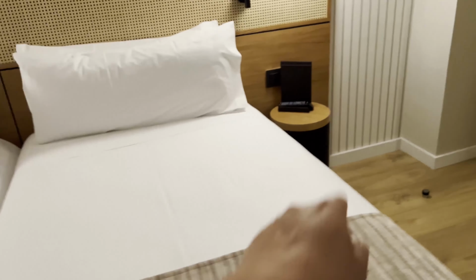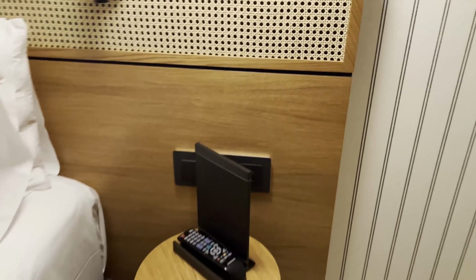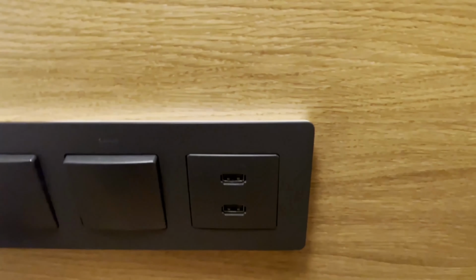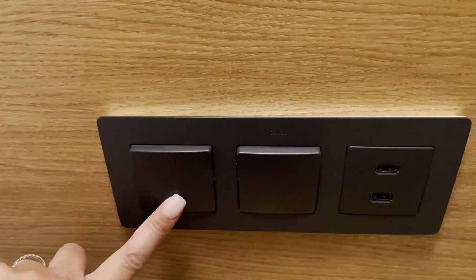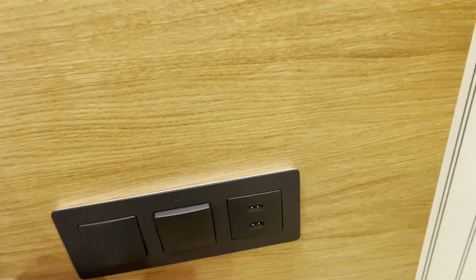Yes, and then you have a plug. I didn't show this to you. You have a plug here on this side too. Oh, and then you got USB ports on this side. That's a great idea. And then lights for here, and then for the entryway light.